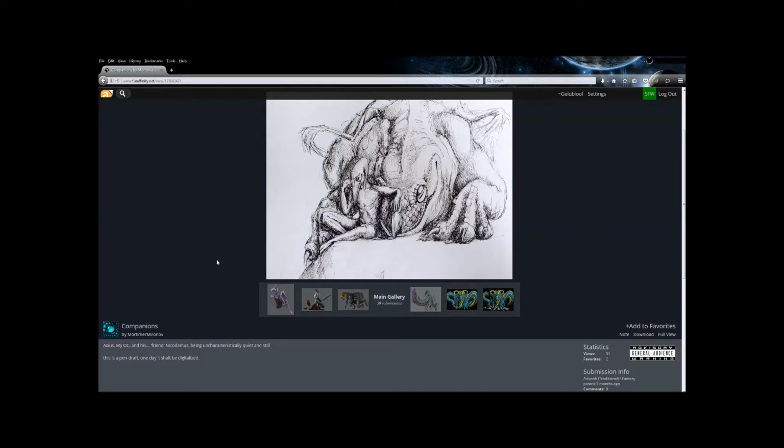One of them is Axios and Friends. The bird is their Sona, I think. They're a bird. They're avian. Interesting. Hey, not very many of them out there. This is a pen draft.